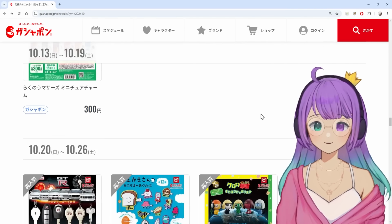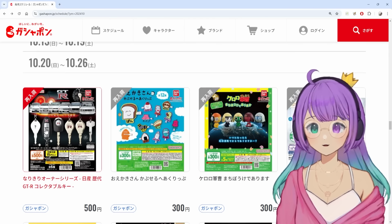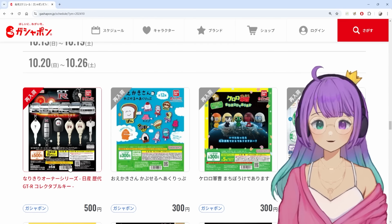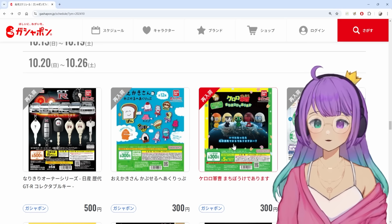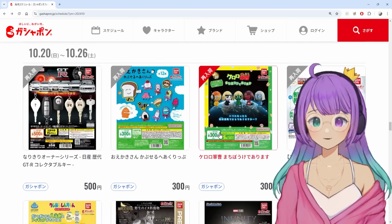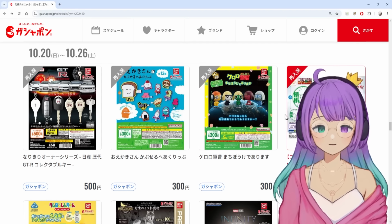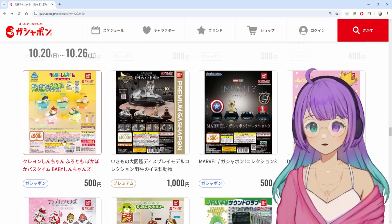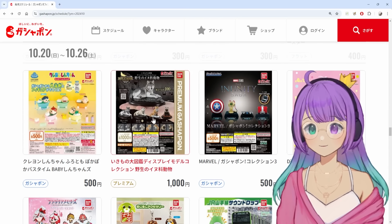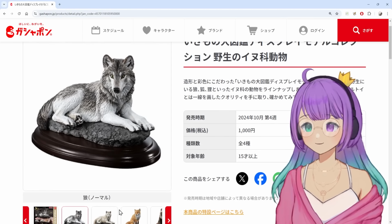Oh, and that was the first week. There actually aren't that many. So now we're going to look through here. These are GTR keys replicas, 500 yen premium gacha. Little characters. I'm not familiar. Keroro Gunso. Very popular. That's a restock. I guess the top rows always restock if they have any. Crayon Shinchan. Oh, the bathtub charms are cute. The little figures. Realistic forest animals. 1,000 yen. We have to take a peek.